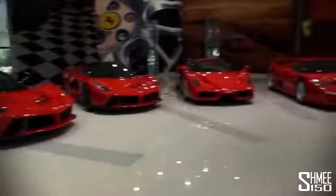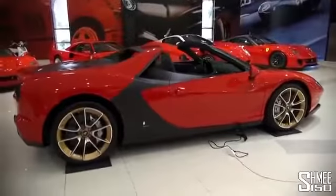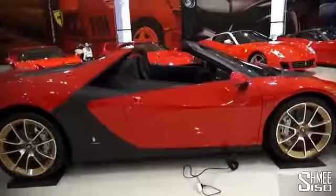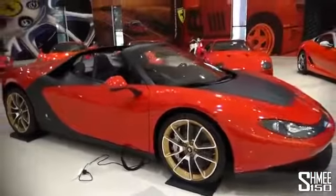And then we're in Ferrari territory. So let's come around and start at the front. Well, let's start with the Pininfarina Sergio. Convertible custom project based on the 458.